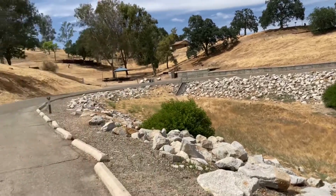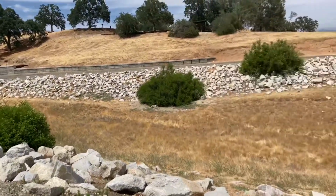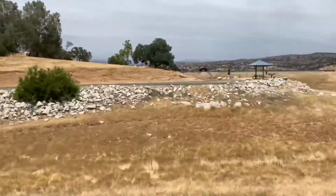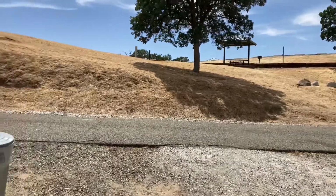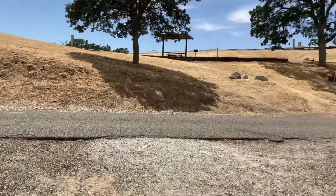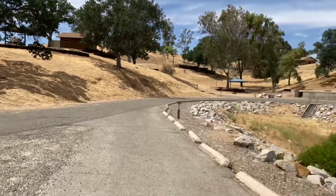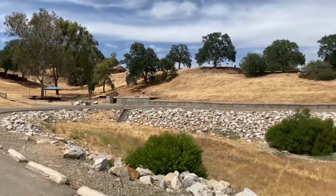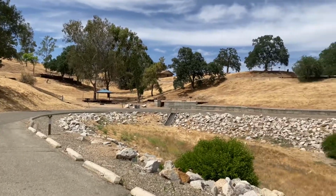Most of these have water and electric, not all. Well, actually, we have electric. There's water faucets around that you can top off your tank. Like there's one right there. But we have about 44 gallons on board, so we're good. We're only here for a couple days.